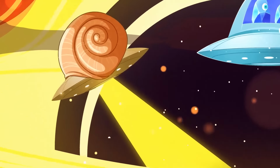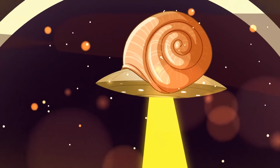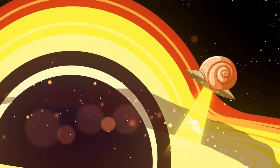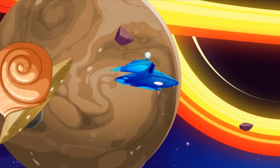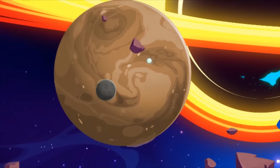The ship that looks like a snail will help you. After all, you've saved the snail's planet from the giant crab. The big spaceship pulls your star poodle away from the incredible force of gravity. You find yourself in open space and fly away from the black hole as fast as you can.